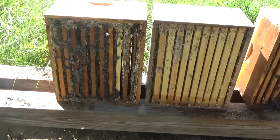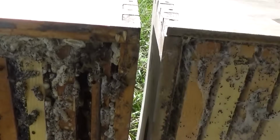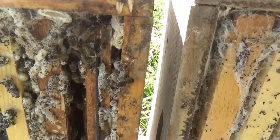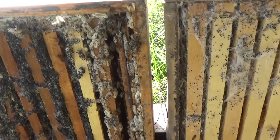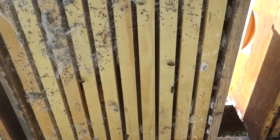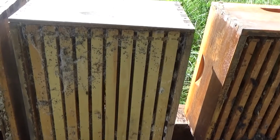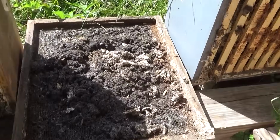And here's what those hives look like after I take them apart. It looks like there's still a little remnant of bees in that one. Those definitely aren't robber bees. Those were the bees that were in that hive, but there's no way that they could survive in this. This is the top box right here. And then this was the other hive, and this one had been gone a long time.